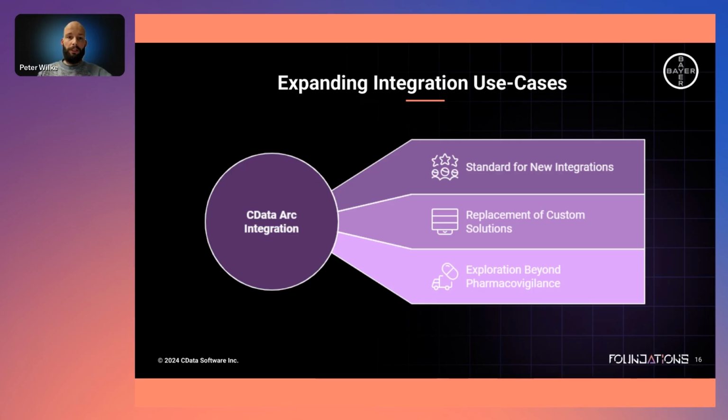But the goal is also to replace all of them with CData Arc, because any kind of maintenance is just easier in the software than having custom scripts or custom solutions. And apart from that, as I mentioned in the beginning, we use the software right now just in the pharmacovigilance department at Bayer. But my plan at least is also to expand it at Bayer and see if any other teams at Bayer can benefit from that solution, so that they can also see all the benefits which we have.